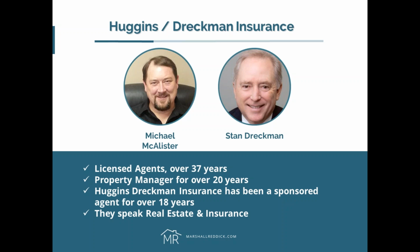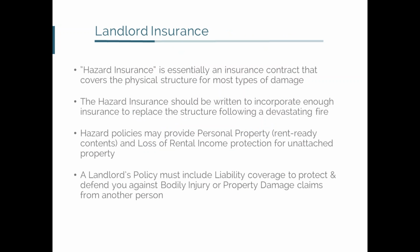Insurance, of course, is going to be another big protection as far as your liability when purchasing property. Stan Dreckman and Michael McAllister are just like Reed and Al in a sense that we've worked with them for a number of years. They're licensed in all of the states that we're licensed in. So when looking to find the best quote and getting a really good indication or accurate quote for a particular property as far as insurance, they know what to look for. They've done so many properties with us. They'll know what to look for, what questions to ask when evaluating and protecting yourself through the power of insurance.